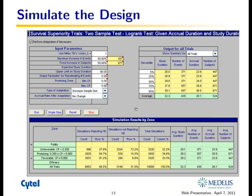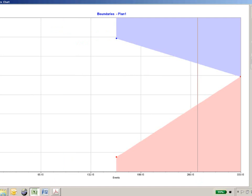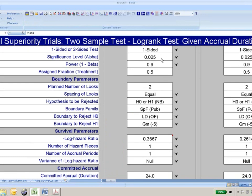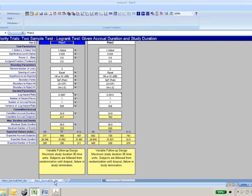Okay. So now let's look at how we can simulate this design. Here is the plan. As I said, this plan is designed for the pessimistic scenario. It is one-sided 0.025 or two-sided 0.05, 90% power, and it is designed to commit to enroll over a 24 month period and take 333 events, a little over 400 subjects. Now, let's say we wanted to simulate this design, but under the pessimistic scenario.